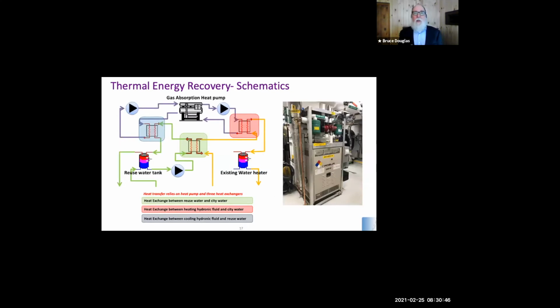Just to give you context, Sean will be walking you through this equipment on the right, the energy recovery unit, in more detail. But before we go out to the field with Bob and Sean, in the lower left is a reuse water tank, and that water then flows through heat exchangers, both with the city water and with water that's circulating in a gas absorption heat pump. That's just hydronic fluid in the heat pump. It circulates through another heat exchanger that preheats the water for the existing water heater system. So the reuse water does not contact the hot water at all. It's a separate process. Sean will come back to this diagram, and what I'll do is one more slide.